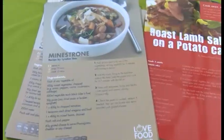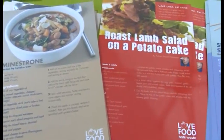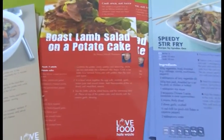One of which is that around 83% of people told us they have leftovers after their Sunday roast dinners, and we've got some recipes on our website at wales.lovefoodhatewaste.com on how people can use that leftover meat and vegetables.